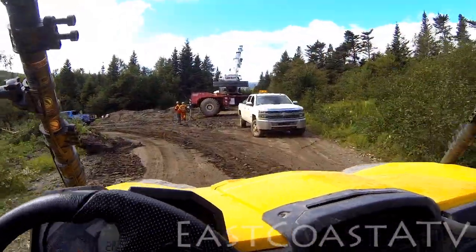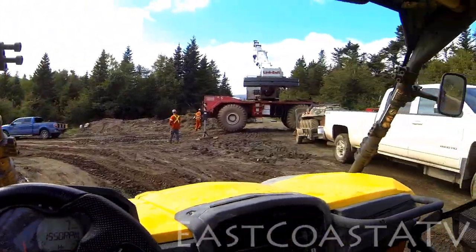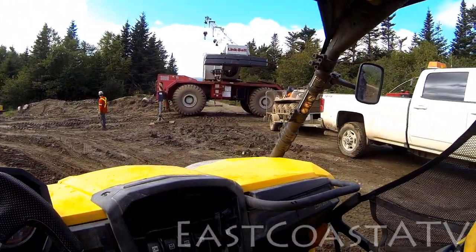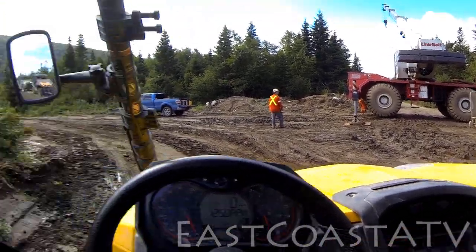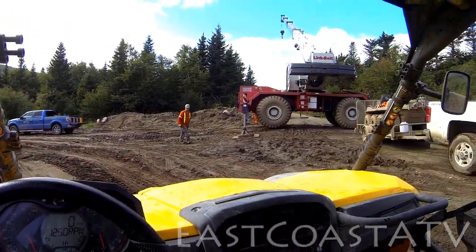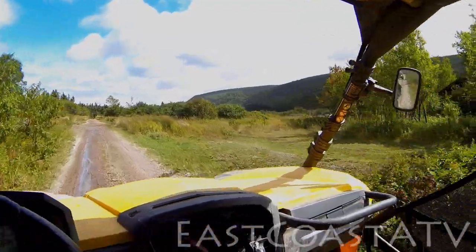This section here now, there were some downed power line towers, and these guys were in fixing it up. That big truck was in the way, but they said it would be about 15 minutes. We could have got around them, though. All we had to do was go to the left here, jump on the highway, and I think we only had to drive about 200 meters to get around them and get back on the trail.